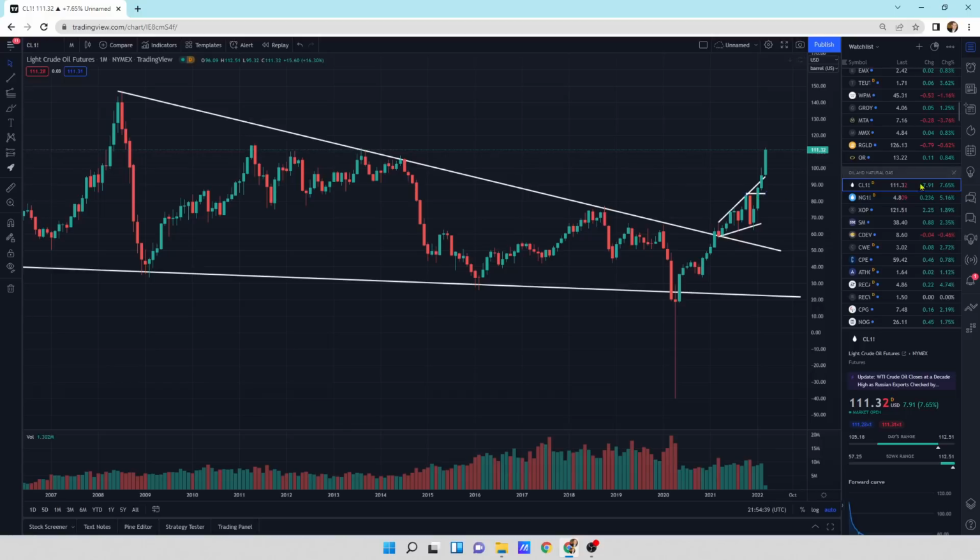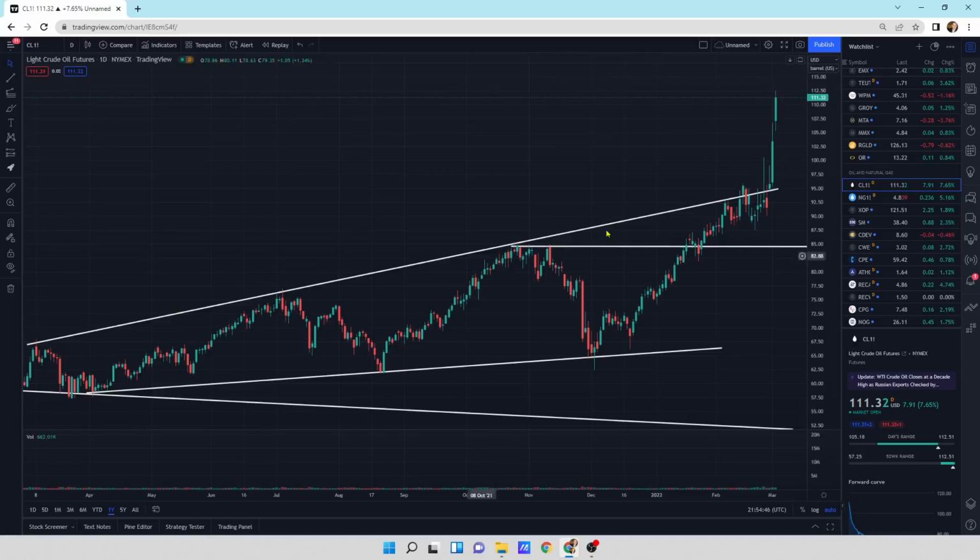But we're at 111, up 7.65% today. We've broken out of this little pattern on the short-term basis. Here's the short term. We've ripped right through it, and it looks like it could continue higher. We'll see. Look for a reversal pattern, which means you'll open up but close down, or it'll rally really high and reverse back down. That's a topping pattern. I don't think we're topping like all time. If we were to top, it would be a short-term top in a big long-term uptrend.